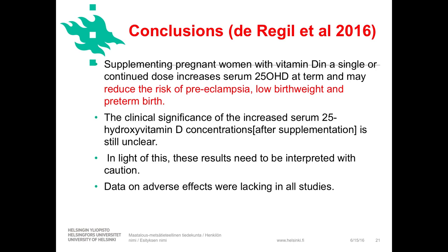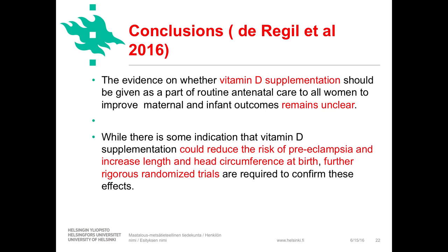It's again a question of the vitamin D status of the mothers, they are not sufficient here, and they see here, of course, also an increase in 25-hydroxy-D after supplementation or during supplementation, but what is the clinical significance? So the results need to be interpreted with caution, and data on adverse effects were lacking in all studies. They also concluded that there is not enough evidence for a recommendation for vitamin D supplementation for everybody during pregnancy.